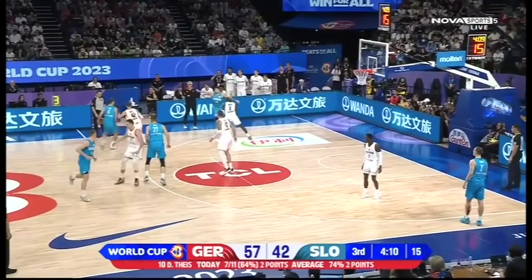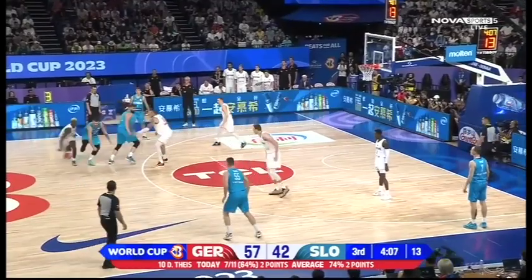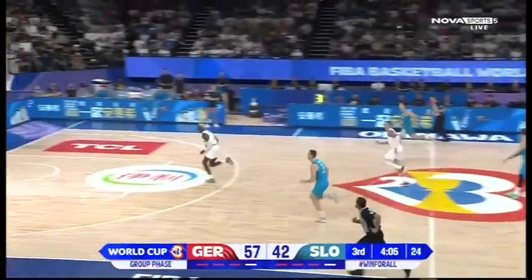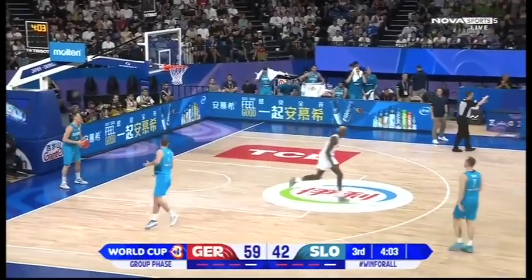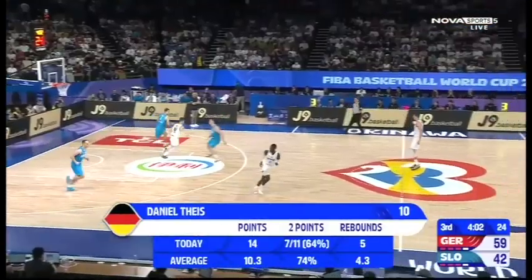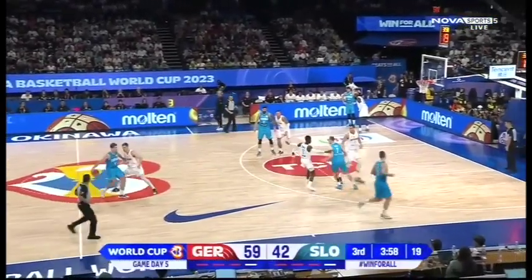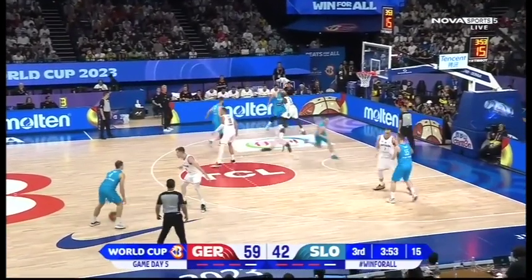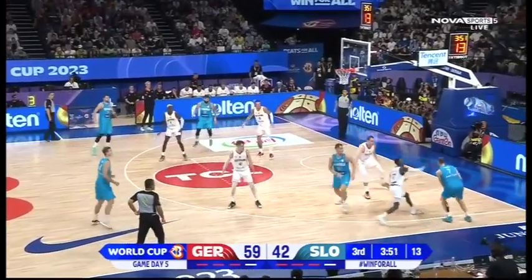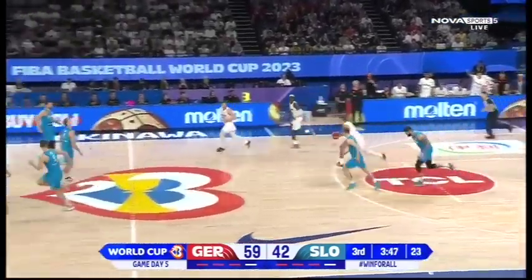Things really unraveled for Slovenia here. Bonga went over a screen and ended up prying the ball loose from behind against Doncic and then had a breakaway dunk. This ended up putting Germany up 17 points. Germany continued to essentially out-execute Slovenia when executing half-court actions. Here, Slovenia starts out in a corner pin-in screen. Schroeder handles this masterfully, blocks the corner three attempt, and then Germany comes down on the other end and scored.